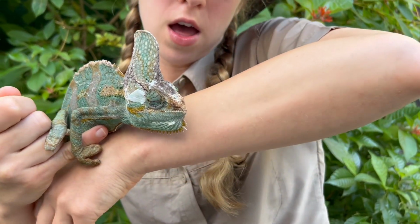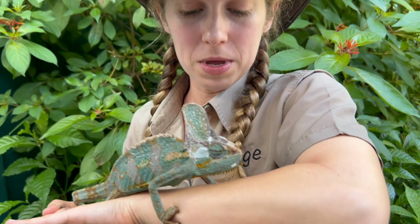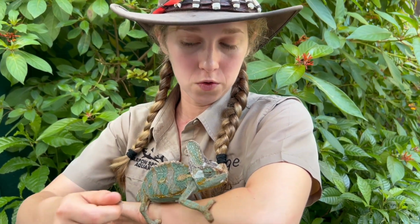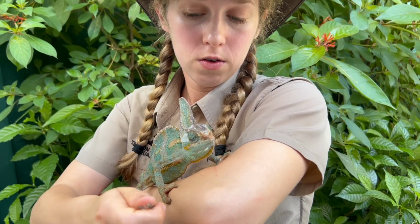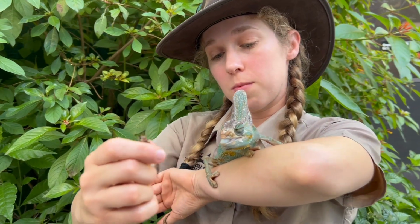And his little eyes, they're small, but they're useful. He can move them in different directions at the same time to hone in on food, like a cricket. And I've got a little cricket right here. Let's just see if he's interested. Oh, maybe. All right, you ready? Watch close, watch close. Oh, come on, buddy.